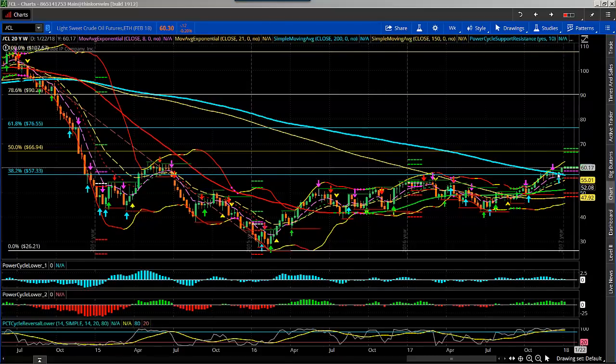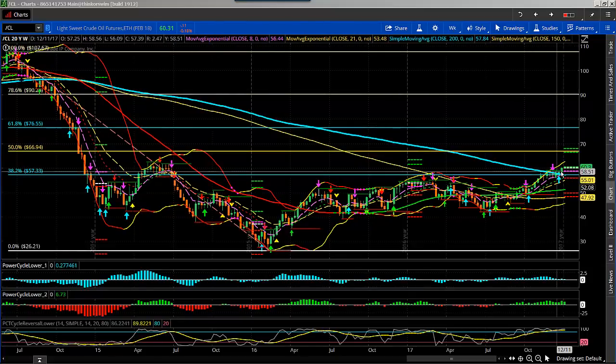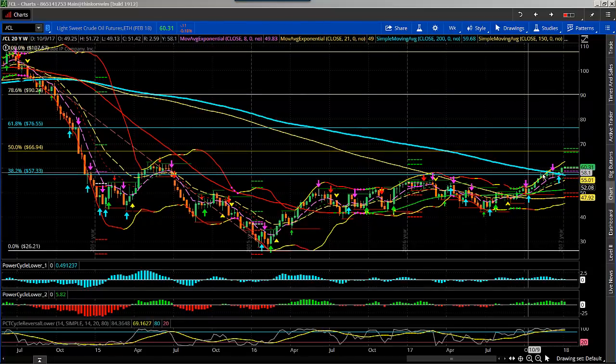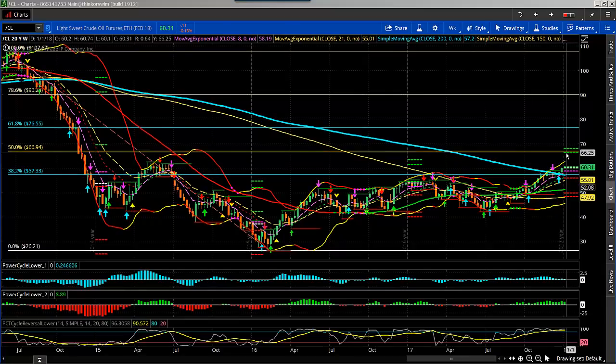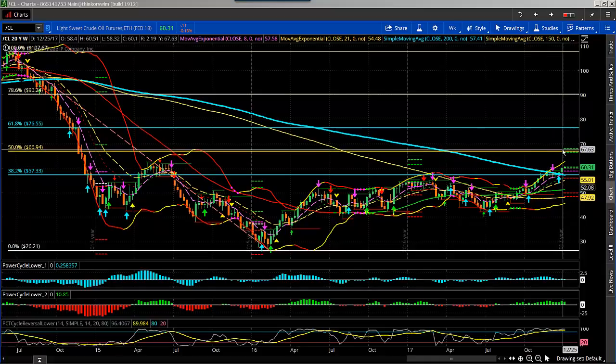So, first off, you can see here, this is a continuation chart for crude oil, and it's broken on the weekly time frame here. It's finally broken above this 200-day moving average and back above this 382. So it's got potential technically to move on up here to anywhere from $65 to $70.